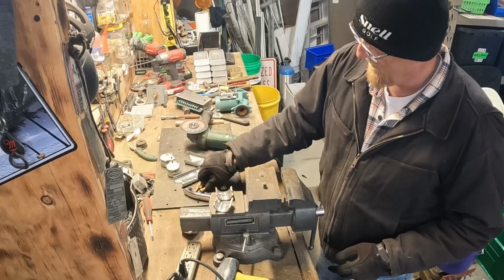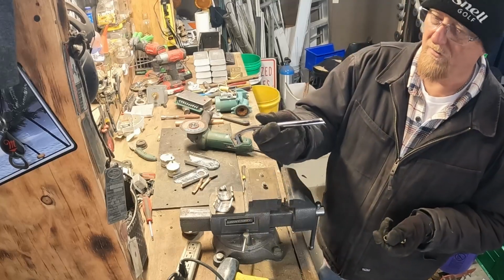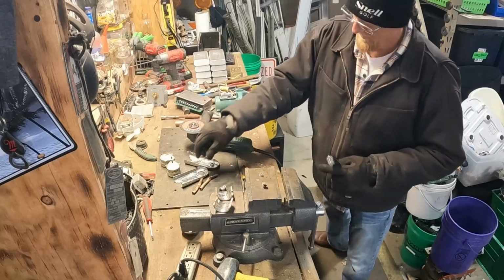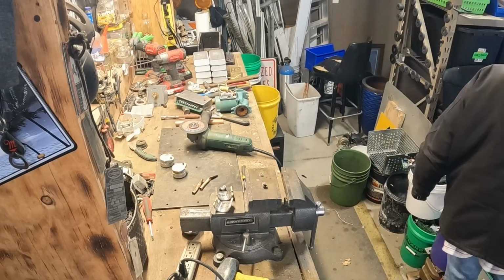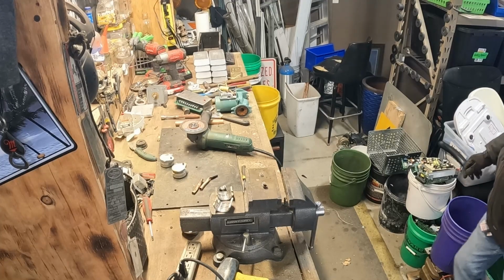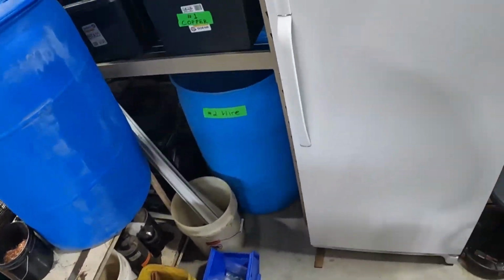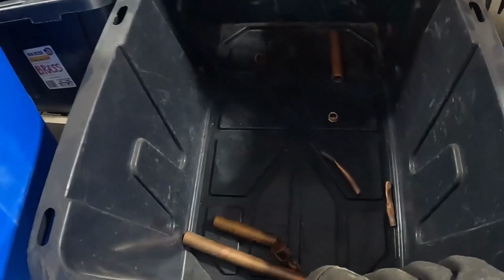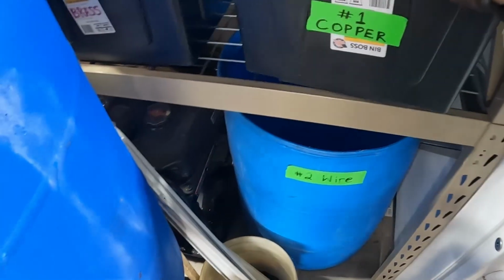Brass nugget right there and right here. I'll put this in my brass bucket though, no sense melting that. Put these 2 things in my cast aluminum. Goes in my brass. My #1 copper goes in my #1 copper bucket. Since I just went, that's all I have in there so far.